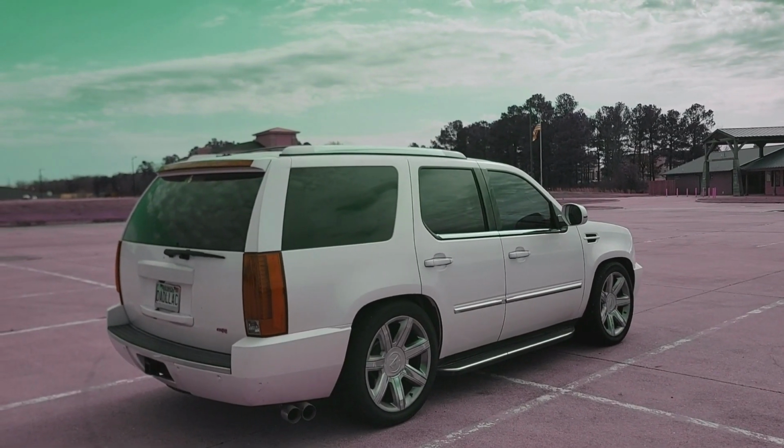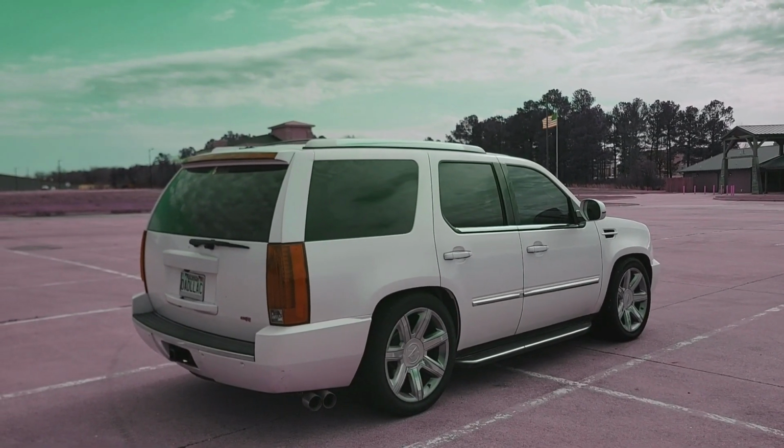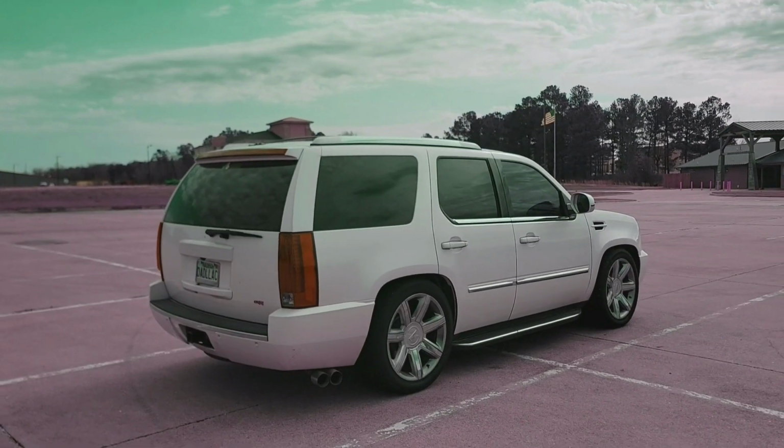I really still want to go with long tubes and full exhaust and everything at some point, but right now it's just a daily driver, trying not to go too crazy with it.